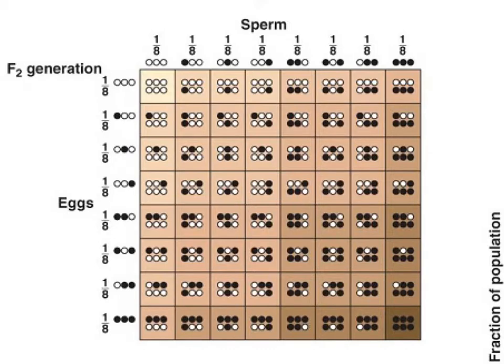So now we're seeing shades. It's not pigmented, not pigmented. It's not pigment, partly pigment, not pigment, like with 1 gene. With 3 genes, now you get this array of different traits.